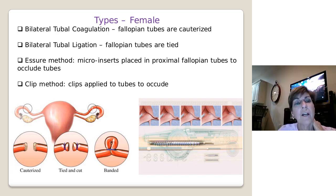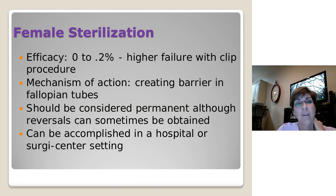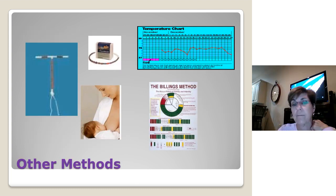Female sterilization, there are different methods of tubal ligation, tubal cauterization. I'm going to probably have to update this slide because I don't know if they're doing Essure anymore. These were little, almost like a spring that went into the fallopian tubes, and I'm not sure if they're even using those anymore. And then clips, but these would all be done by the physician, not you. Female sterilization, highly effective. There's a little bit higher failure rate with a clip. It creates a barrier to the fallopian tube. It should be considered permanent, although reversals have been done, and it's done in a hospital or surgery center.